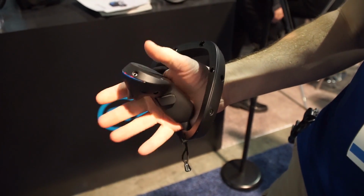Just finished up with the Pimax booth here at CES, and number one, it was a little surreal to see my own picture on their wall. But number two, I did get to try out a couple of their new products, including the new Knuckle-based controllers. And while the fit, they're still adjusting the fit.